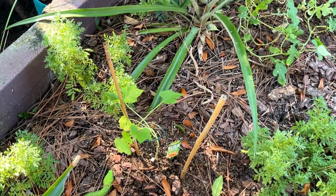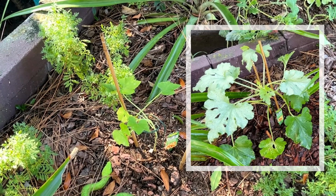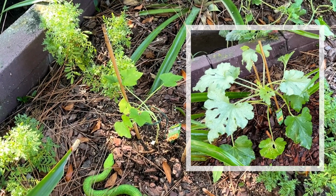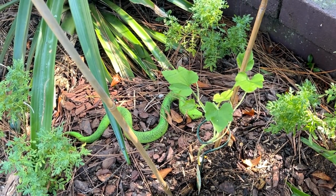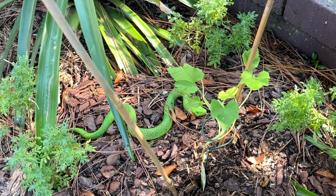Looking next at my zucchini plant, this is my second attempt at a zucchini this season. My first one got pretty big, but struggled with powdery mildew and eventually succumbed to the fungal pressure. I started this second plant from seed, and I've been really good about spraying it proactively with fungicide on a weekly basis, and so far there hasn't been any signs of disease.